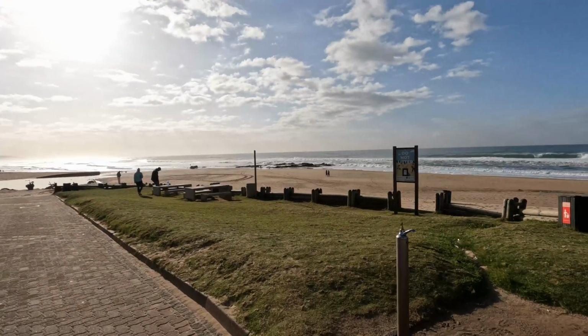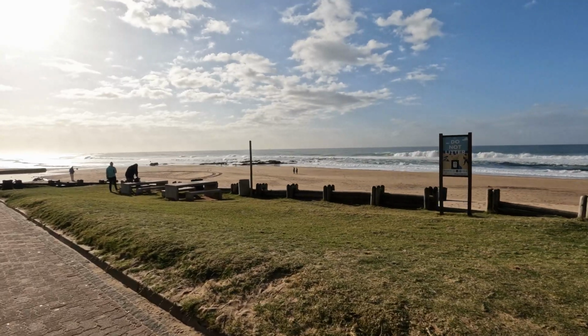My mom and aunt are on the beach. So we actually came looking for the sardines, but it's quiet this morning. They netted here 2 days ago, but this morning is all quiet.